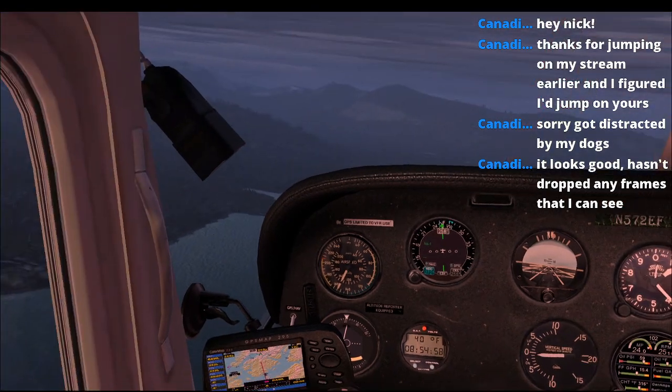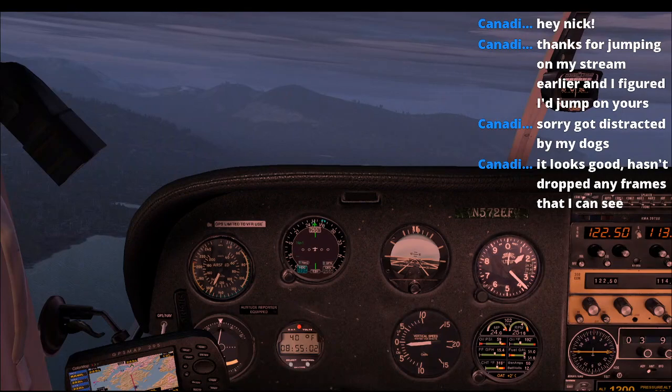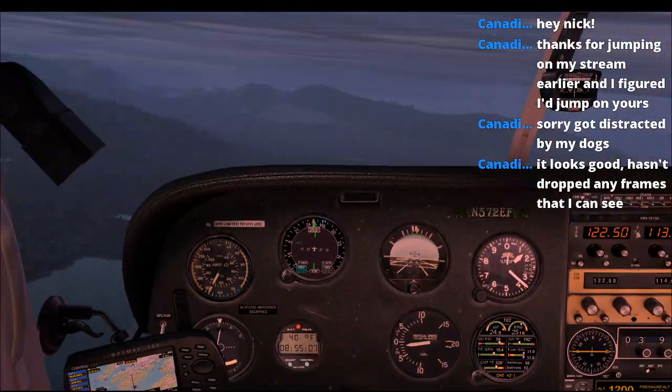Alright, so we're going to duck into this little valley right here. And we're actually pretty close. If we look at the GPS, we're 5 minutes out.